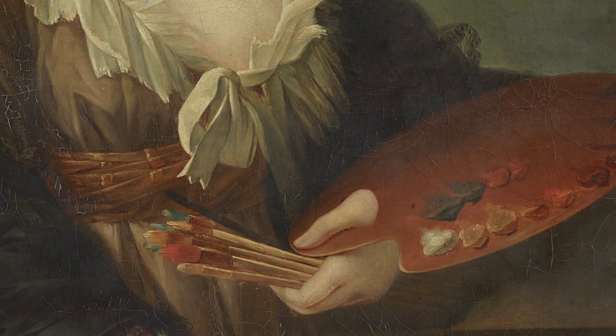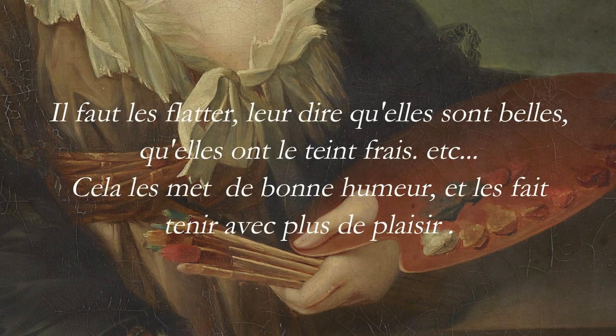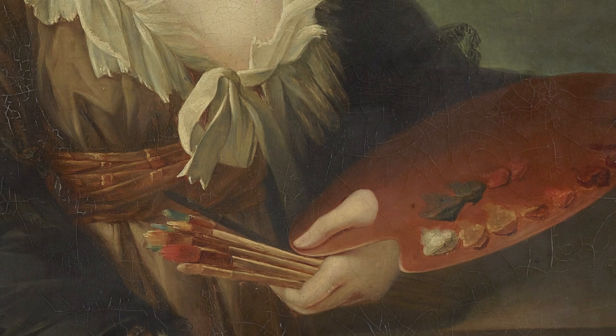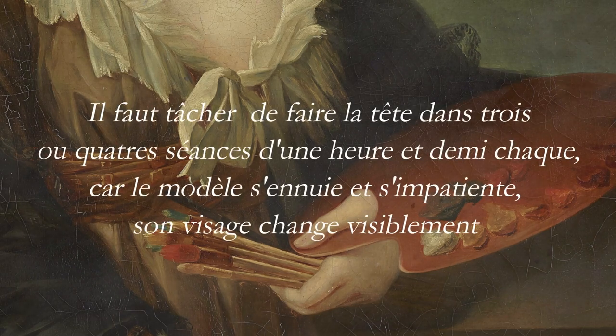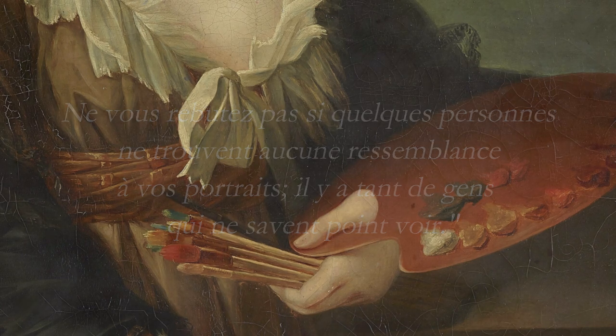She adds a lot of advice, including paying compliments to women. It's always a good idea to have them relaxed and in a good mood to do the portrait so that they are more patient. She also says that sessions to do a portrait cannot be longer than 1 hour and 30 minutes. And she also mentions to the painters and amateurs who are not very happy with what people say about their portraits: don't be mad if some people don't see any resemblance and similarity with your portraits. Some people don't know how to look.